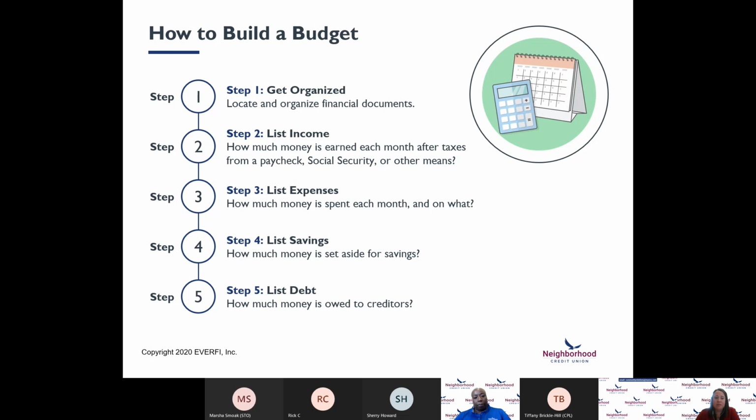The third step is listing expenses. Do you know how much money you spend each month? Do you spend most of your money on necessities such as rent, car payments, childcare, insurance, or groceries? Or do you spend more than you should on wants such as meals at restaurants or clothing?